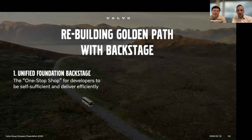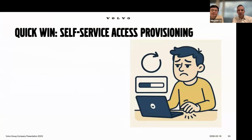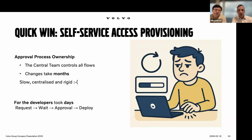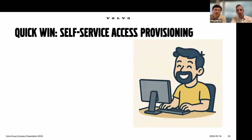Yeah, so the next example that we want to show you is access provisioning. Quick wins, low-hanging fruit: the biggest frustration that we got from developers is basically getting access to the tools. As I mentioned, we have freedom but also a regulated organization at the same time. So the process was very much regulated. Sometimes things took months until our developers got something. That was super frustrating. And then, implementing access provisioning in Backstage, as you could see, our developer is now happy, but he grew a beard.